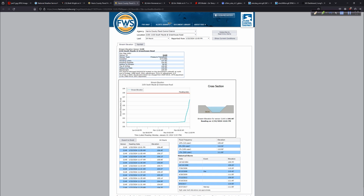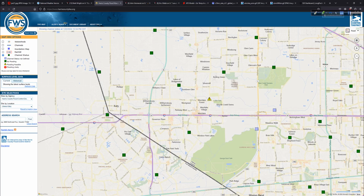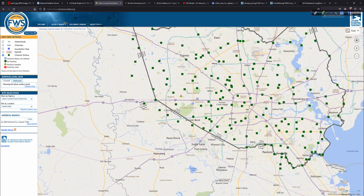That's why. Action, right? I've been there for a few flood events over my career, most notably, of course, Harvey in 2017. But the flooding in South Mayde Creek, or at least the creek itself, is starting to fill, not quite flooded yet. But this just gives you an idea of what's happening across the area. Now, most everything else is green. I don't see any of these yellow triangles with an exclamation point in it, which is a good thing.